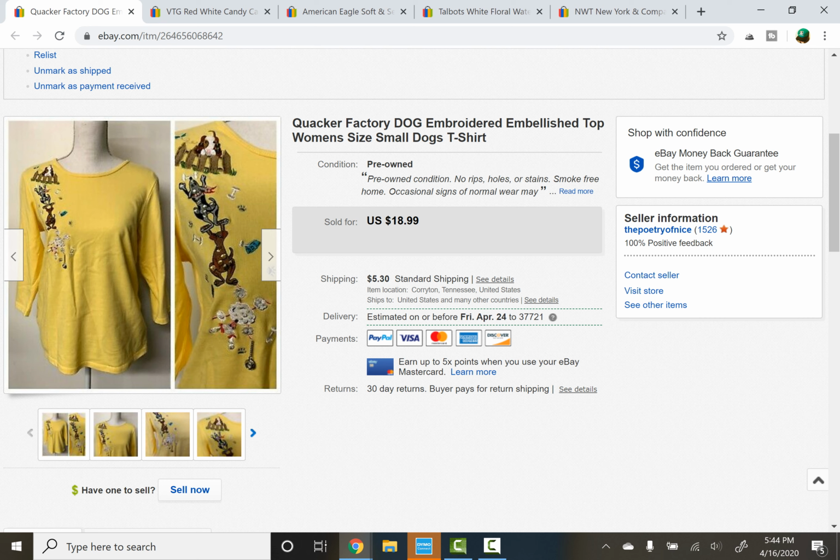Quacker Factory, I got this from a filler bag as well. I picked it up because Quacker Factory is okay. I do prefer its plus sizes, and the bigger and bolder the design, the better in my experience. But I got this very, very cheap at a thrift store / rummage sale filler bag situation. As you can see, it has cute little dogs and stuff like that with little embellishments. And so this sold for a best offer of $15 as well.